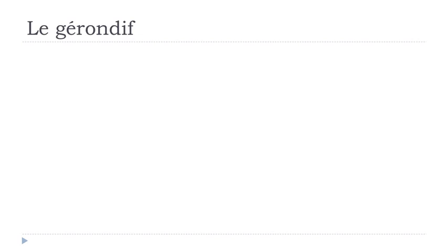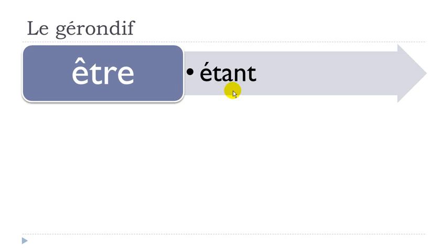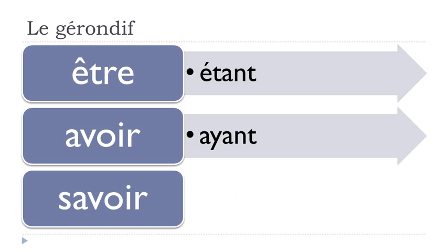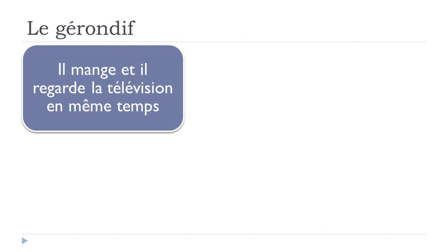Of course, we've got exceptions, only 3, and that's a good thing. The first one is être, to be. So it will give you étant, the participe présent form. Avoir will give you ayant. Avoir is to have. And then savoir, to know, will give you sachant. Okay, so only 3 exceptions, and it's a good thing in French, because normally we've got more exceptions. So only 3. Être, étant, avoir, ayant, savoir, sachant. Okay, so let's see now 2 examples.